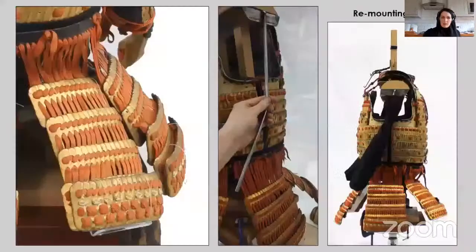And then the armour mount was adapted with the help of our display technicians, Johnny and Giles, and also my conservation colleague, Jamie. Firstly, the fibreglass core was adjusted to make it fit better and provide more support. And then Johnny made individual acrylic mounts for each of the tassets, which were screwed into the main torso mount, and the tassets secured with fishing wire.